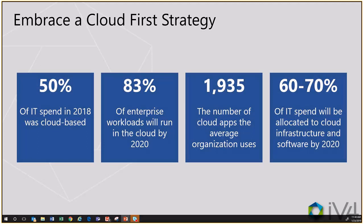And then overall, just the overall spend is going to increase by 2020. We're looking at 60 to 70% overall projected. So you can kind of see from there that things are definitely changing, and the traditional on-premise infrastructure is going to be kind of less in general overall for most organizations.